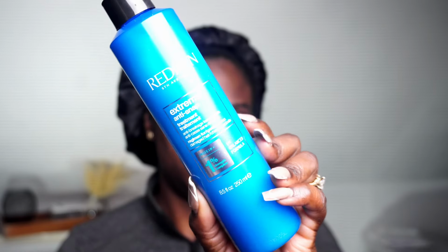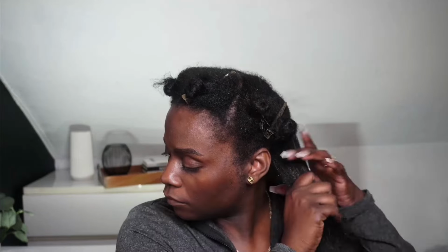So to start off the blow drying process, I'm gonna go in with the Color Wow Dream Coat. Another product I'm using today, which is new to me, is also from Redken. It is the Extreme Anti-Snap Treatment. So this is supposed to help with breakage, which I had a lot of last time. So I'm also going to spray this very generously on each section.